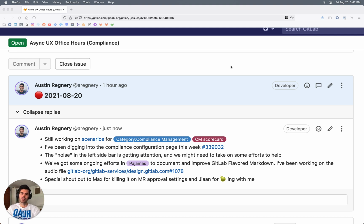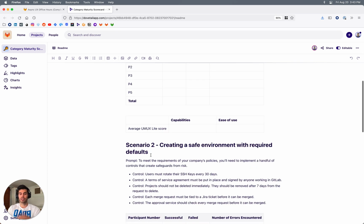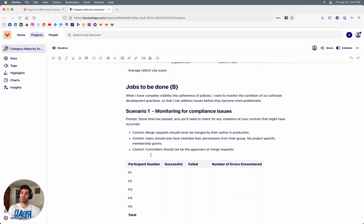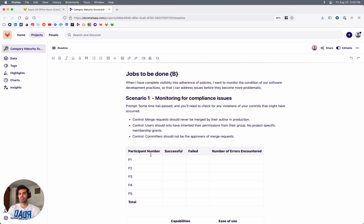But outside of that, I was doing a number of things to kind of stay occupied and try and accomplish some smaller tasks since I was taking on a lot of my mental capacity this week. One of the things that I'm still building out are the scenarios for the category maturity scorecard. My highest concern lies with the compliance management side of things. So I've written out a few scenarios to try and run through what I feel would cover the gamut for compliance management. My concern with these controls is it might take way too long to actually run the research itself, and I don't know if that's going to be acceptable or not.